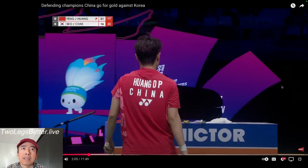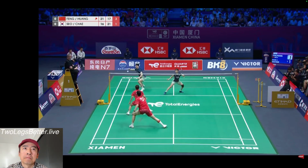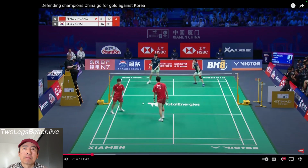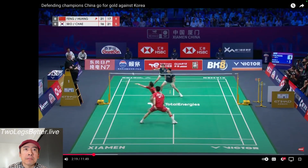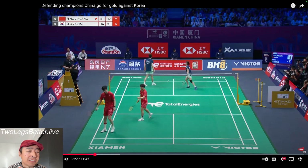It's 1 game all. Yeah, that's a typical formation. When she covers the net, the whole pair is really at its peak. That is a brilliant shot. Backhand smash. That's a brilliant shot, using all his height and everything.